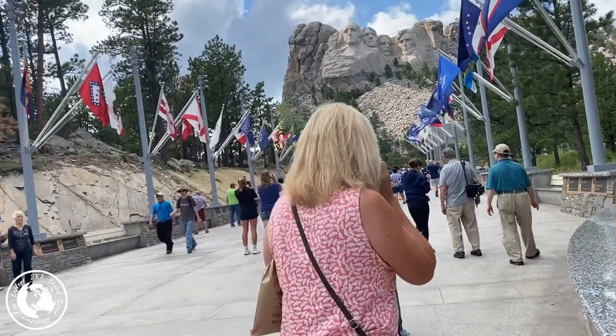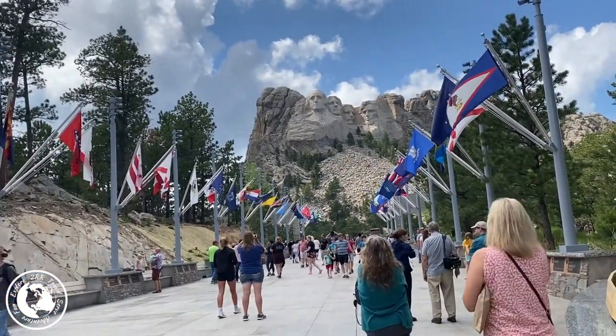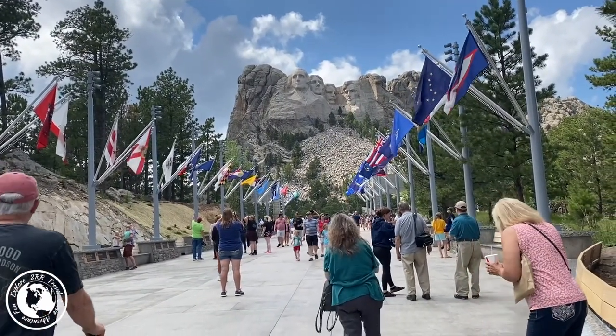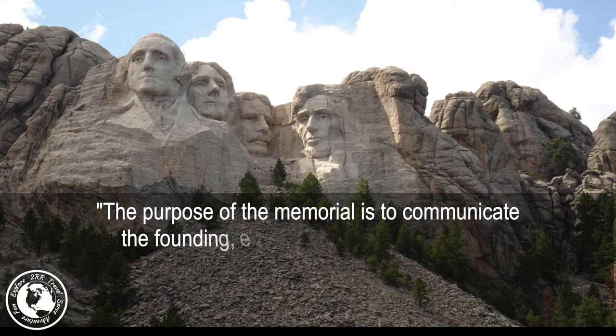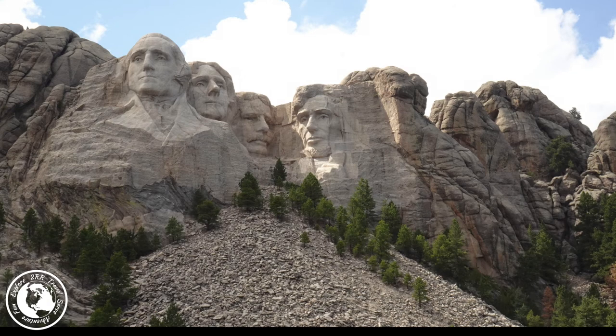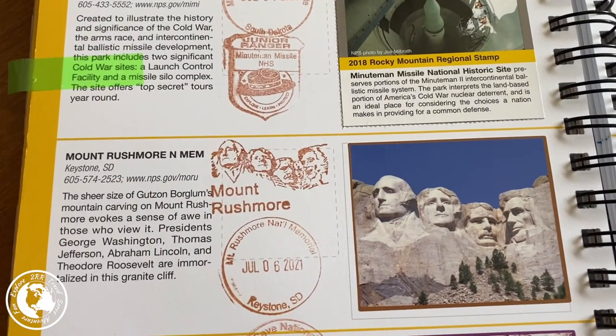Today, the park is much busier for sure, but it's really still amazing. The symbolism behind the figures is worth pondering. According to the National Parks website, quote, "The purpose of the memorial is to communicate the founding, expansion, preservation, and unification of the United States with colossal statues of Washington, Jefferson, Lincoln, and Theodore Roosevelt." And it certainly communicates that theme. Once we had the park stamp and sticker for my book, we headed out.